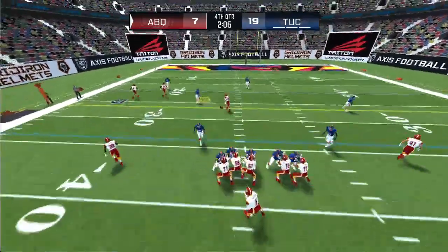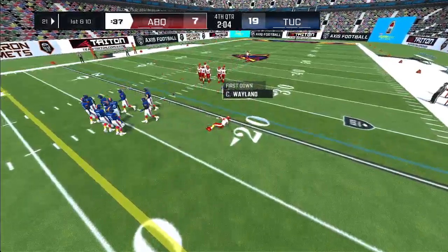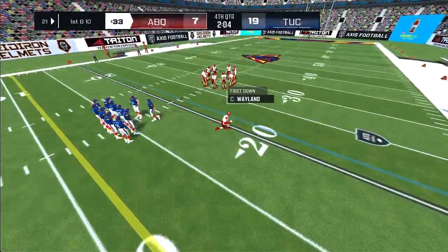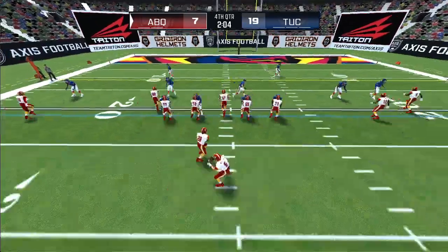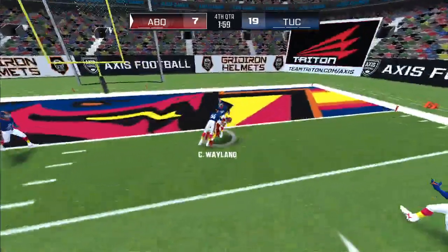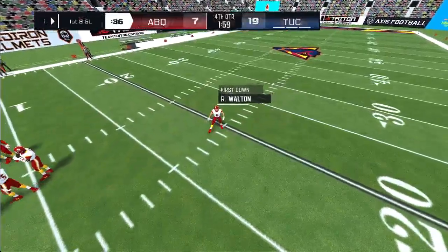Drops back into the pocket. Number 82 makes a nice catch. That'll be enough for the first down. Going for it on fourth down is risky business. The offense felt like they had a chance of making it, and they were able to execute. Hike. The away team will fake the handoff and look to pass. And he's brought down. That will bring up first down.